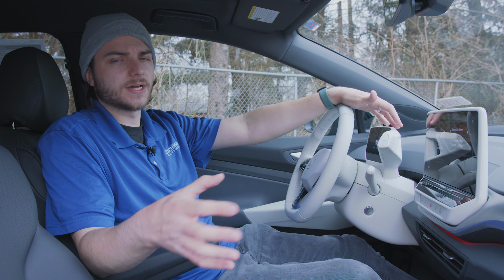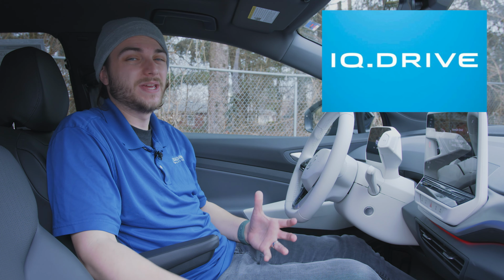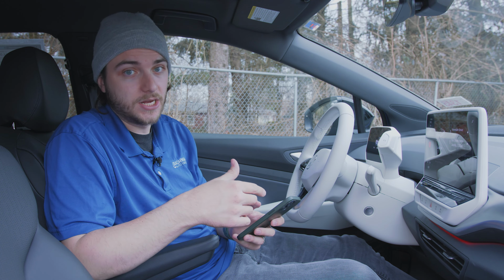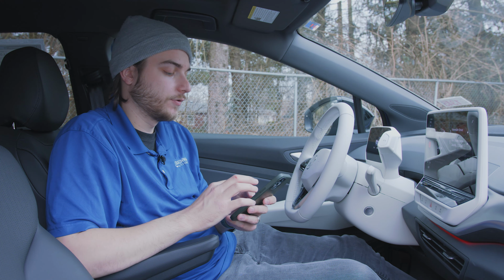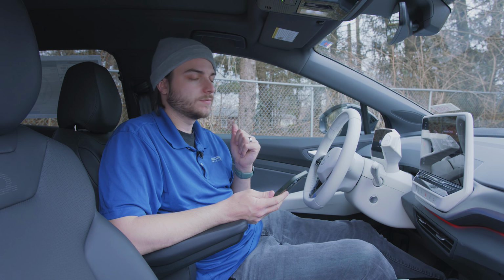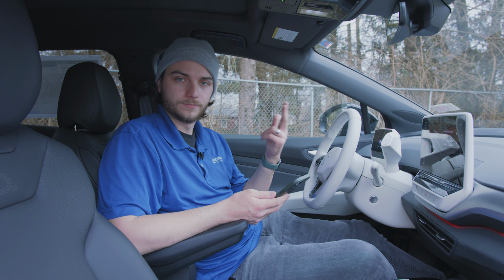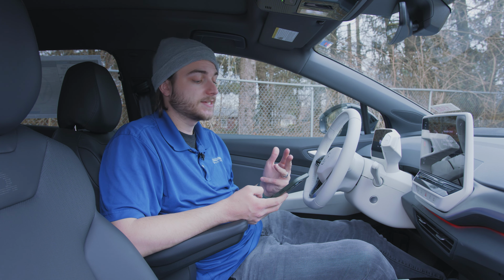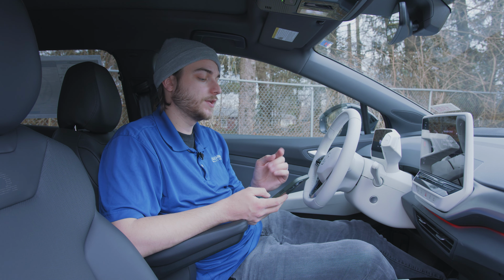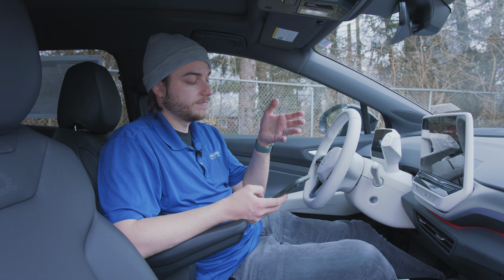The last thing I wanted to talk about was the IQ.Drive, and that is Volkswagen's suite of safety systems that they're putting on the ID.4 here and the ID.3 over in the UK. But I wanted you guys to have a full list of them here. So you have lane assist, self-explanatory, front assist, self-explanatory, adaptive cruise control, you guys know what that is. Active side assist, blind spot monitoring, rear traffic alert and emergency assist. And then you also have travel assist, which is a really cool feature. This is available travel assist.